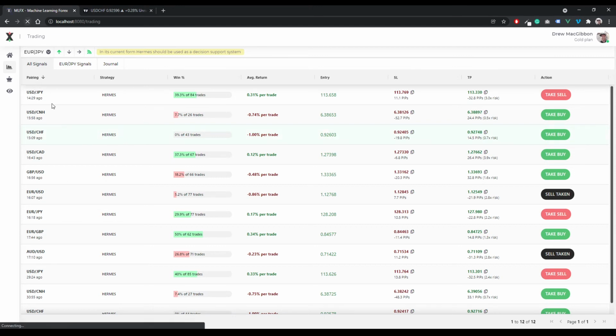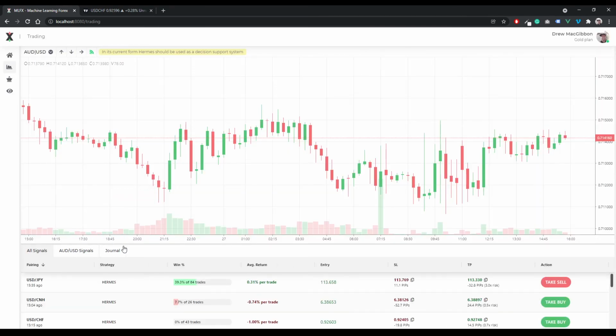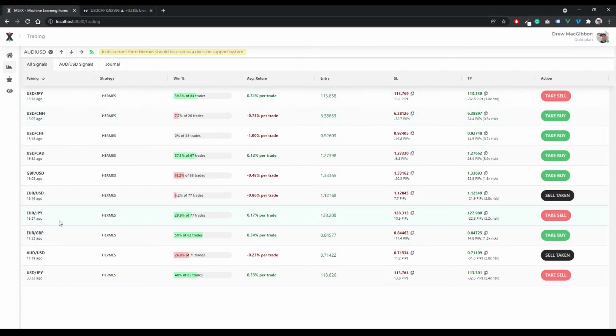Let me just refresh the page. I'm pretty sure they would just come in anyway, but I just noticed that we had a couple of numbers tick over. So next time we get the signals, which happens roughly every 30 seconds, we should see some new signals here, unless something has gone terribly wrong. I swear this number has reset.